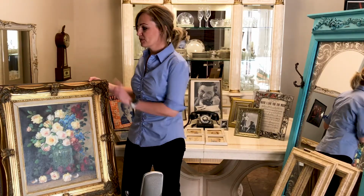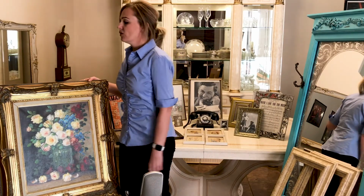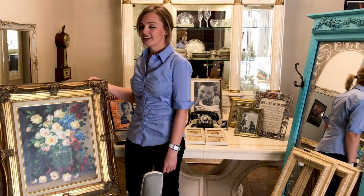But let me tell you the story about this painting. So I got it recently. It was at a garage sale.